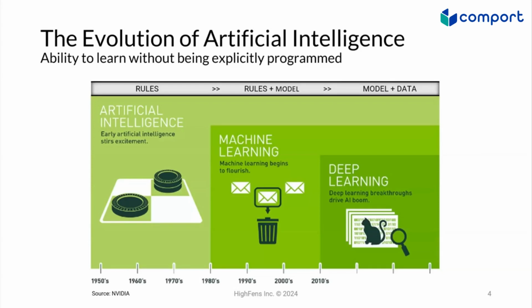So really, what are the differences? And so in the early days of AI, surprisingly, data was not the input. Data was more used for testing purposes. Everything had to be coded. And so in the early days, coding was the main goal and data was used for testing.